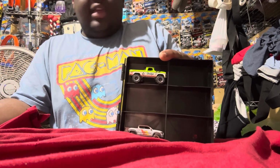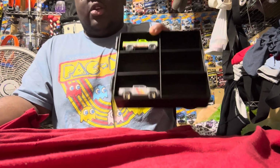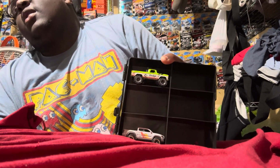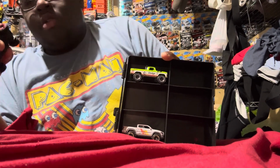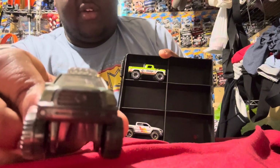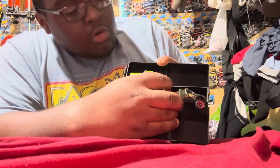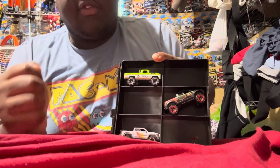Okay, I'll say these are not bad. I think they're way cheaper than probably some you'll find on Amazon, of course. And you can just go in the store and find them. Here's the '10 Toyota Tundra. Now this is the tallest car I can find in my collection. And will it fit? Ooh. Never mind, it fits.